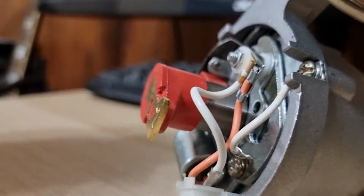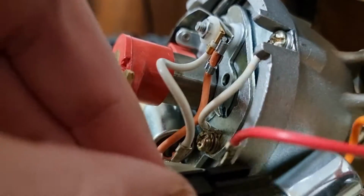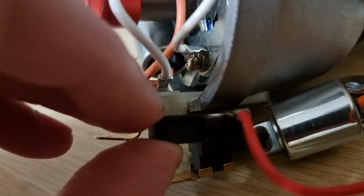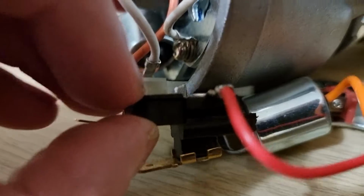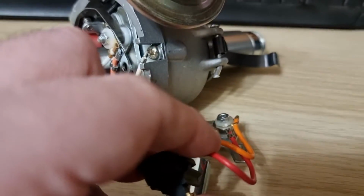If we compare where this one would be, this one is at the same level as the chassis, so that wire there could feasibly bend towards the chassis and short out.